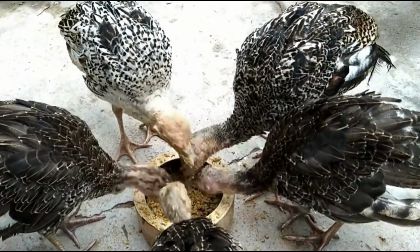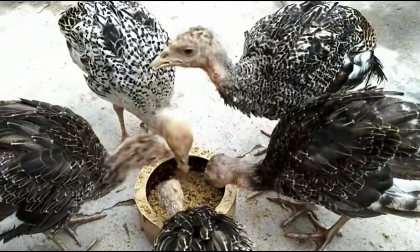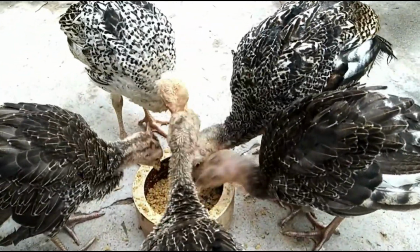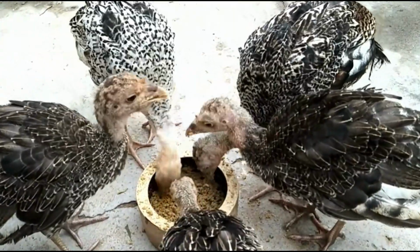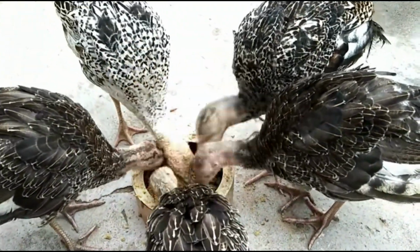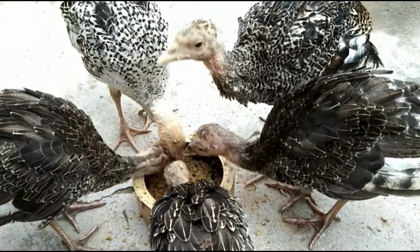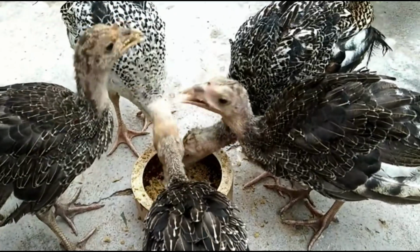Pros and cons of raising turkeys. Pros of raising turkeys: docile, regal, and intelligent creatures. Cleaner than chickens due to less scratching, and their soiled bedding typically stays in one place, compared to chickens who will fling it throughout their coop. Delicious meat. Gentle and loyal.